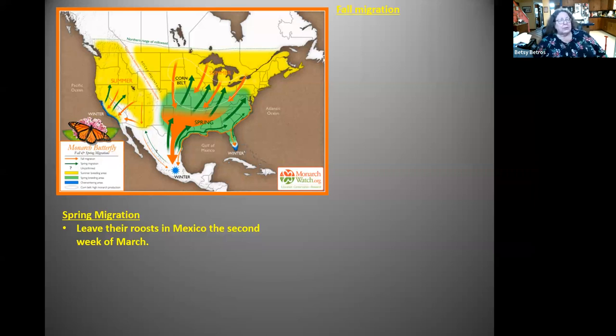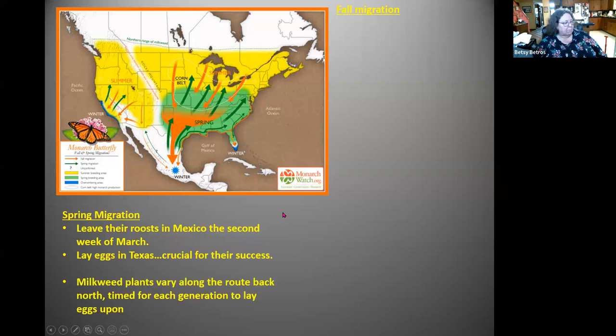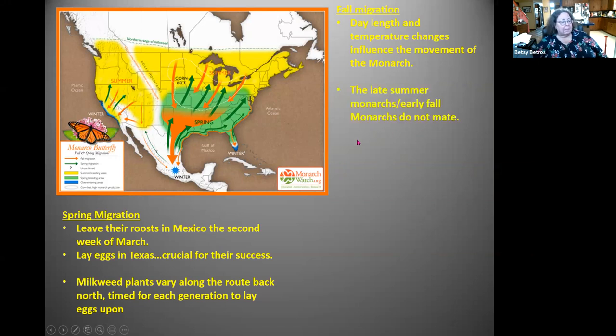So generally what you see up here are the offspring of the butterflies that overwintered. But every once in a while, you might get one that comes all the way back, and you go, whoa, pretty cool. Okay. Oh, and there's also the milkweed plants. Apparently, there's different species, and some of them are kind of timed for when the monarchs come through. The fall migration, you know, probably day length, temperature changes, various other things triggers them to head south.